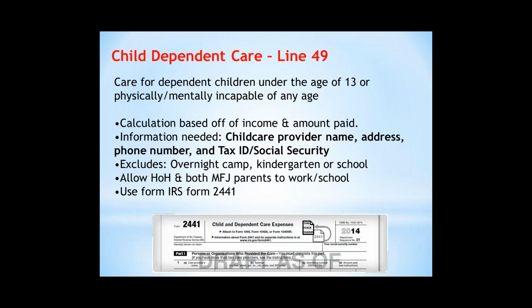So the client has to come in. There's not one specific form they're going to have, so they're going to have to obtain this information from their child care provider.